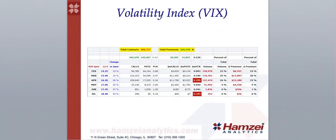For the volatility, the dollar-weighted put-call ratio in Feb, we saw a 0.89 reading, which is neutral with 19% of the total premiums paid. On March, a 0.54, which is neutral with 38% of the total premiums paid. And in April, a 0.29, which is bearish with 33% of the total premiums paid.